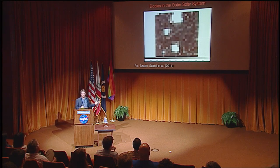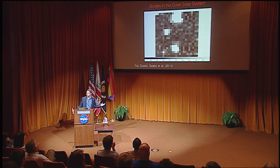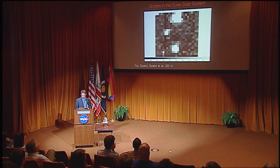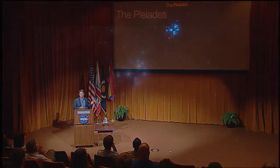With Kepler and K2, we observe objects from the extremely bright to the extremely faint. We have this huge dynamic range in brightness. Okay, so I mentioned clusters. Clusters are extremely important. This is an image of the Pleiades.